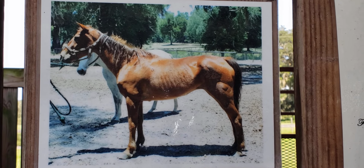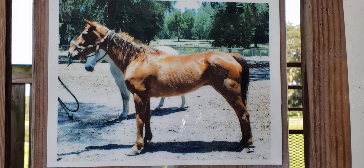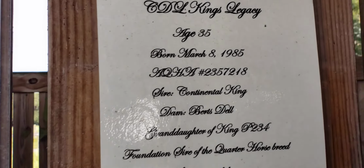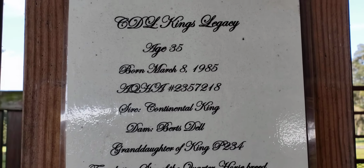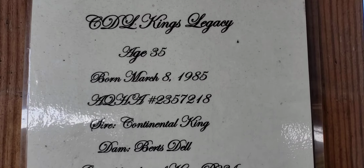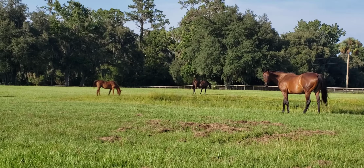This is Legacy in 2011 when she was rescued. And she was then a 26-year-old. And she just turned 36. She is a registered quarter horse mare, one of the last remaining granddaughters of King, the foundation sire of the quarter horse breed.